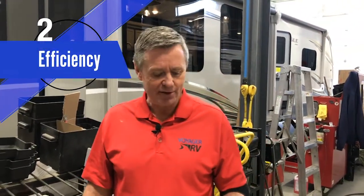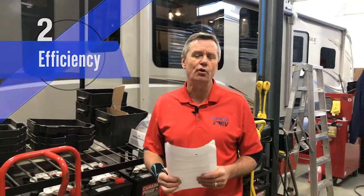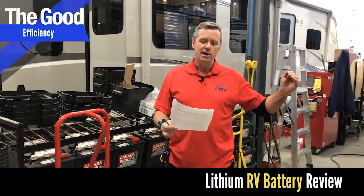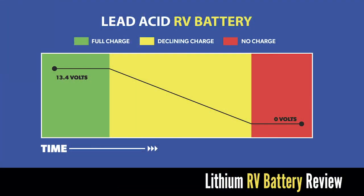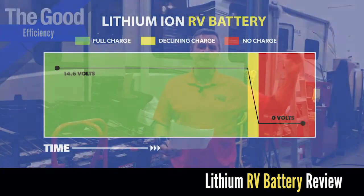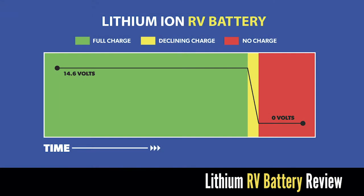Number 2 is efficiency. We're talking about charge over time when we're talking about efficiency. So with a regular lead-acid battery, you're going to have a full charge for a bit, and then it's going to die off. Whereas with an ion battery, it's 100% full charge over a greater stretch of time, and then it dies off right at the very end. So you get full charge right to the very end.